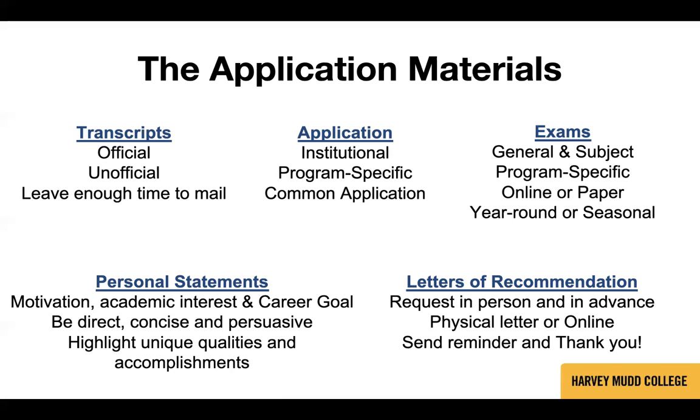As you know, Harvey Mudd being a very rigorous program in STEM, you may be competing with your fellow Mudders in some of the programs, so you need to highlight things that are unique about you beyond a very wonderful education at Harvey Mudd. The letters of recommendation should preferably be from at least one professor who has taught you at Harvey Mudd, if not more. Typically, I would suggest, not to require but to ask, a professor who you have done research with to write you a letter of recommendation.